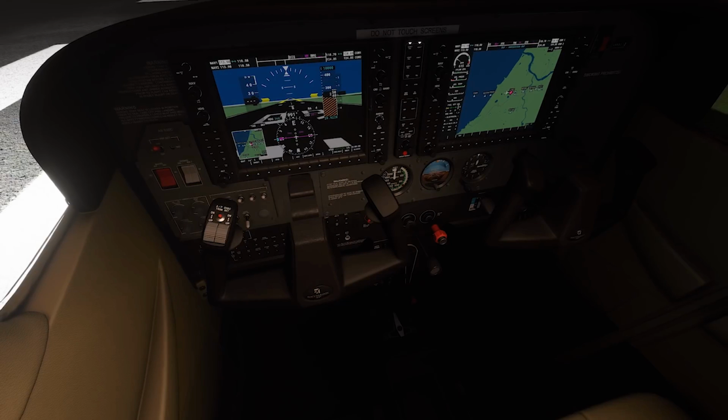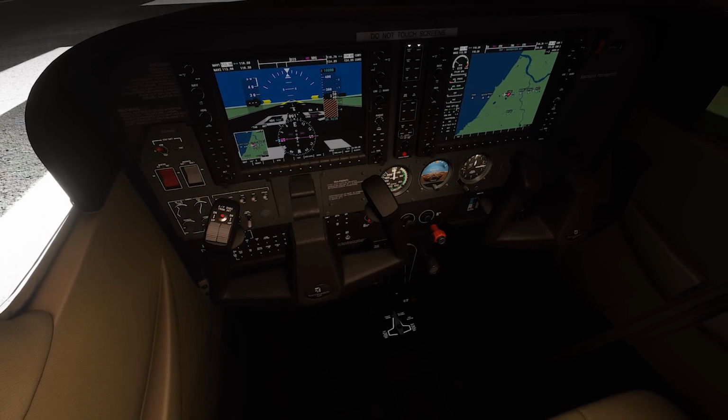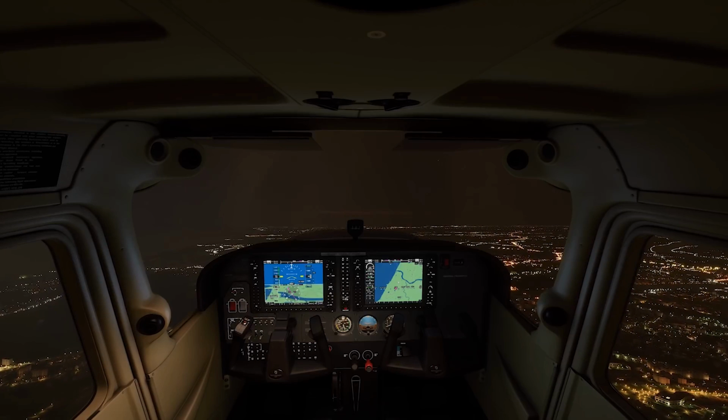And here we are seeing the Cessna 172 Skyhawk, the new night lighting engine. So we're seeing the synthetic vision here. We're still at that same airport. And we're looking around, and we can see the lights starting to slowly come to life. I love how dynamic that is.